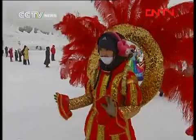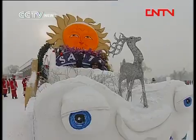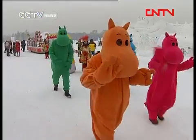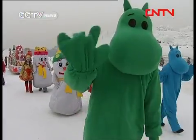I managed to drag myself away from the snow sculptures, which seem to be more intricately carved than their ice counterparts. Probably means that the snow is easier to sculpt than ice. I head over to the music being played not far from me. These jovial people parade twice a day, once in the morning and once in the afternoon.